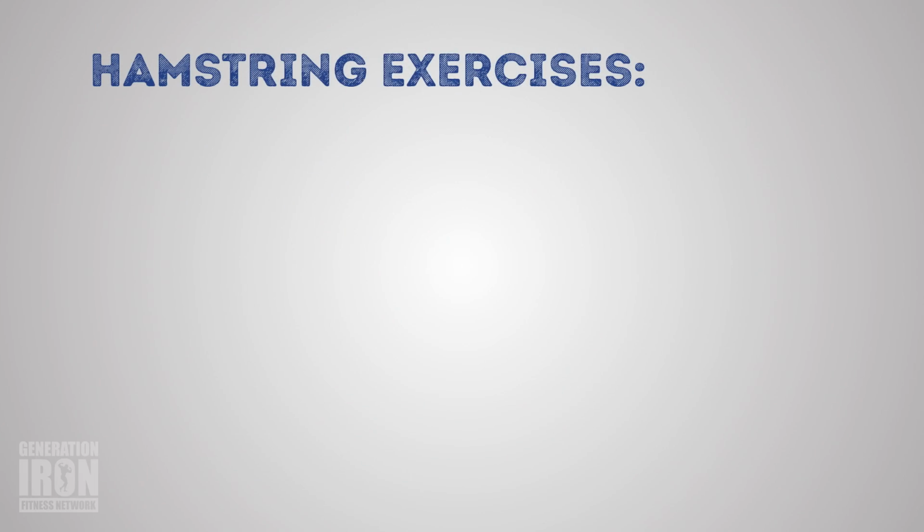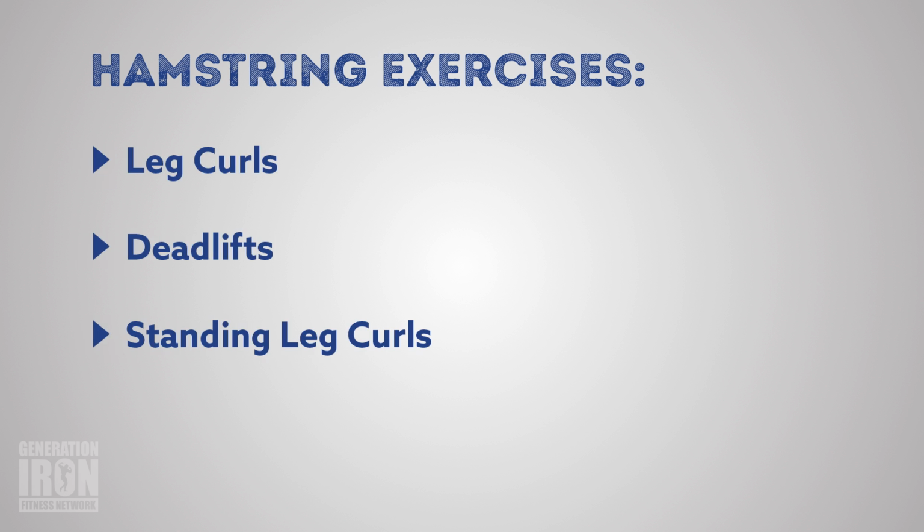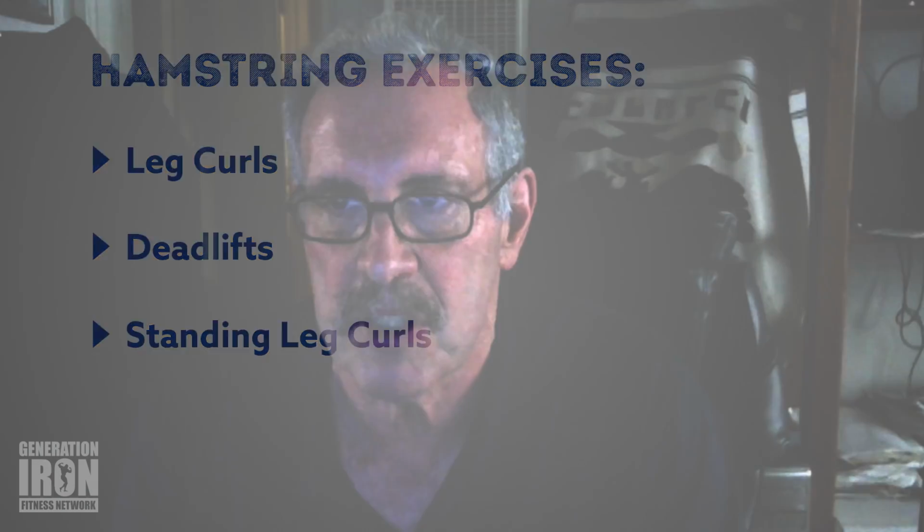A typical hamstring exercise: leg curls, stiff-legged deadlifts, standing leg curls. These are all excellent. It's a good idea to do a leg curl movement and a stiff-legged deadlift because of the nature of the insertion of the hamstring muscles. You want to get them on both ends. So always do leg curls and some stiff-legged deadlifts after you do your leg curls if you want that really fantastic hamstring development, like guys like Kai Greene, the development shown by these kind of guys.